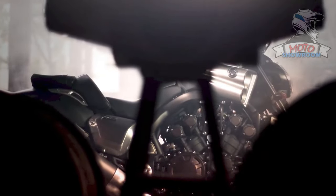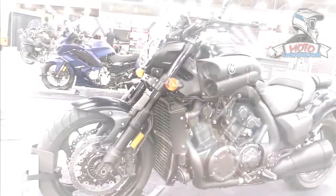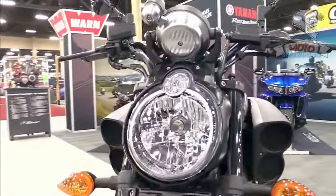But the simple equation is why the VMAX became the muscle bike by which all others were judged. The power cruiser that begat and then killed Harley Davidson's radical V-Rod. The monster that made machines like the Ducati Diavel possible.